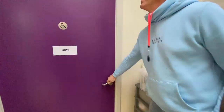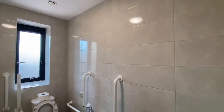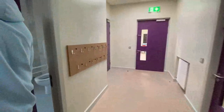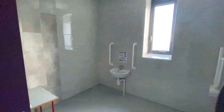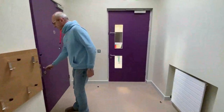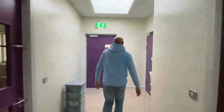So this is the boys' toilet first. Beautifully finished and tiled. Over here we have the girls' toilet and shower room. Again, beautifully finished. Another toilet here. Okay, so we go back out into Mrs. Barrett's room and we go on to see Mr. Perkins.